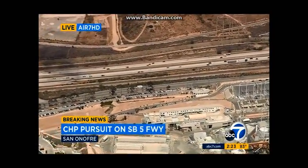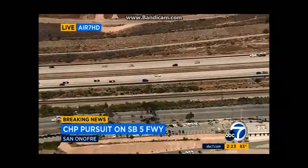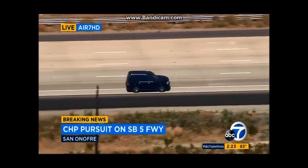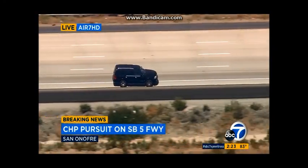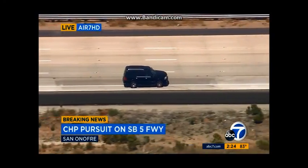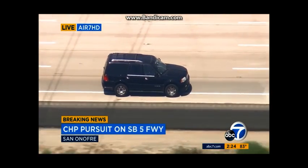Does it look like the suspect is stopping, JT? It looks like the suspect's slowing down. Yep, it looks like we may have either run out of gas here, or maybe the tires are out, but grabbing the right shoulder here, right near San Onofre. So we're going to slow down. We're going to maybe come inland just a little bit and see how this terminates.